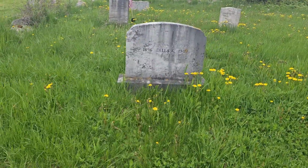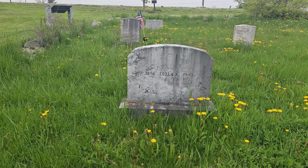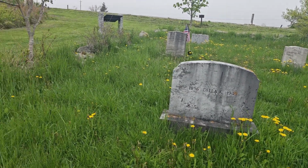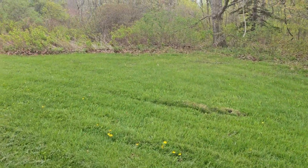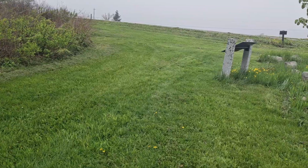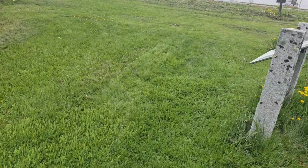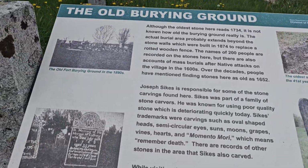There's one there. John R., born in 1898, died in 1995. Almost made it to 100. It's beautiful out here. The old burying ground.